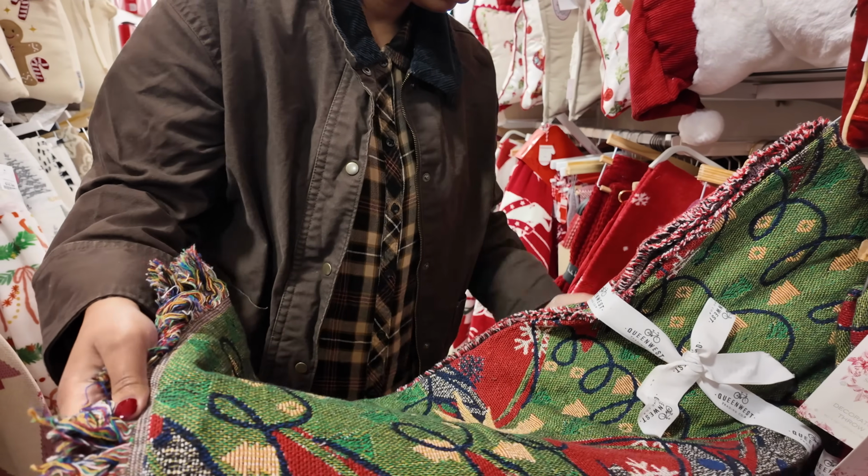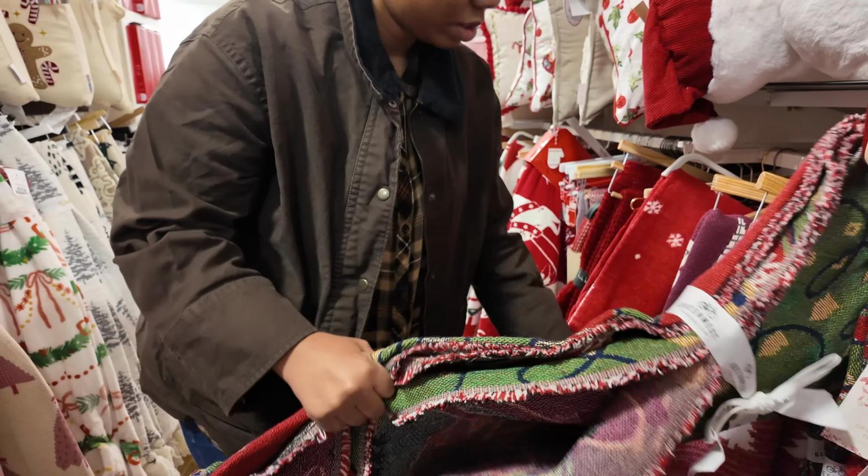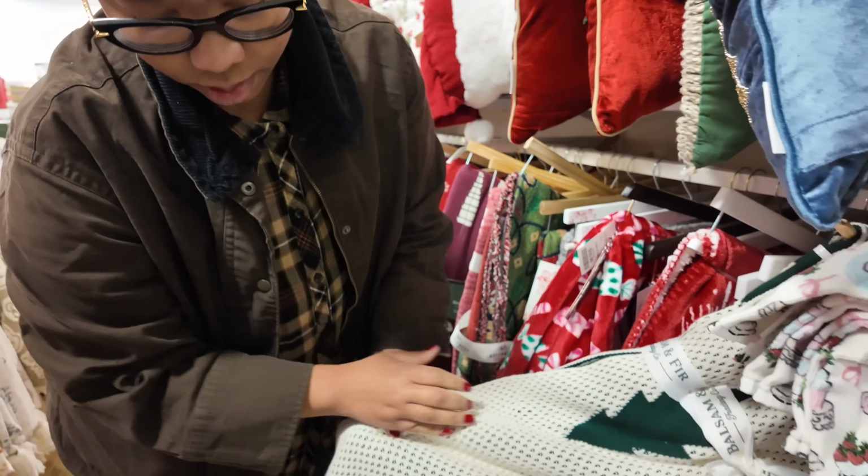In terms of blankets, honestly, the options were kind of lackluster. I'm liking these ones that look a little bit more handmade, but I think the blankets you already have are fine. You don't need to buy something new for every single season, but these bows are insane.